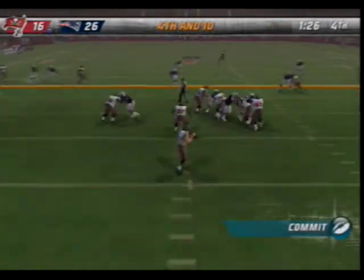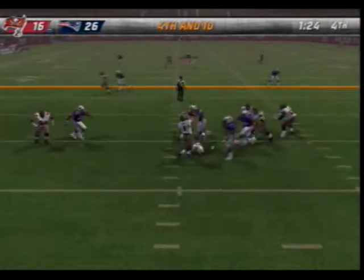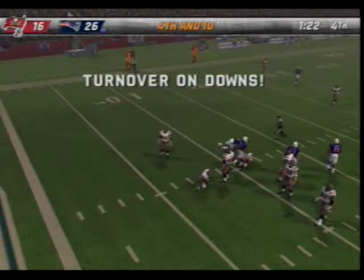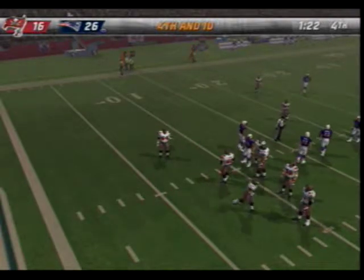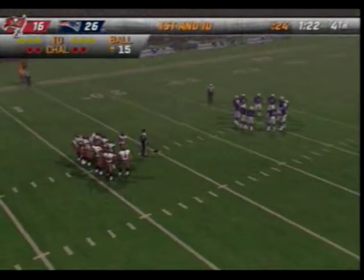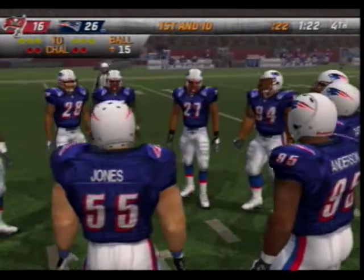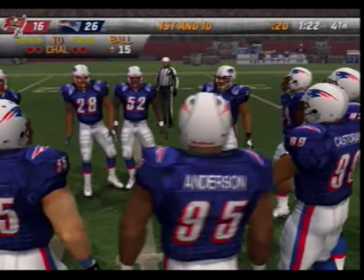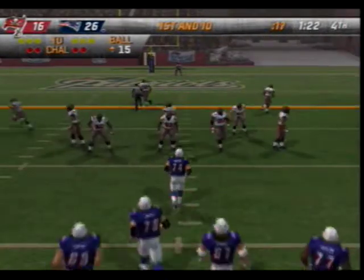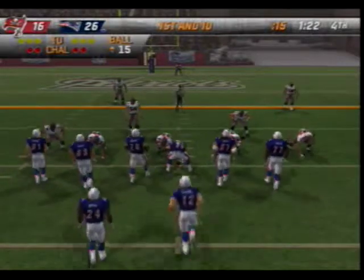Not a lot of options here. They have to take a shot and go for it. Steps up into the pocket with the throw. Ooh, nearly picked off. The time working against them, they had to go for it on fourth down and failed to convert. The Patriots will start the drive at the 15-yard line.